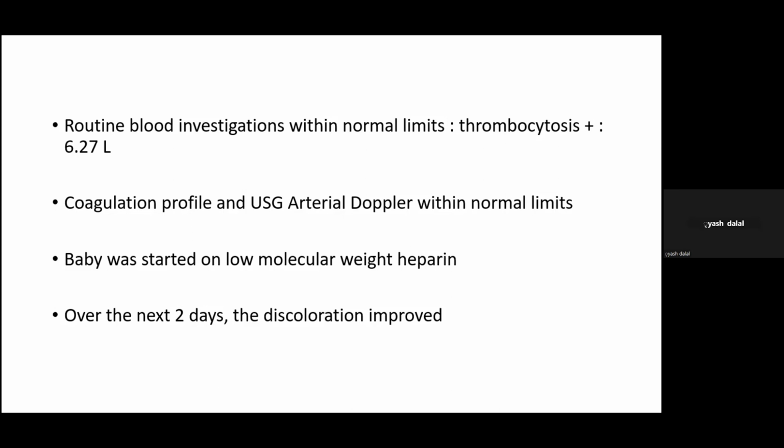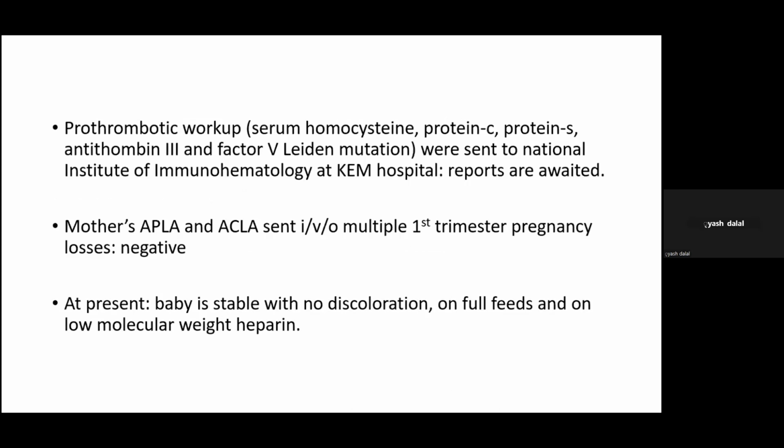Baby was started on low molecular weight heparin. Over the next 2 days, the discoloration improved and the baby had normal perfusion in both the upper limbs. A prothrombotic workup, that is serum homocysteine, protein C, protein S, antithrombin 3, and factor V Leiden mutation, was sent to the National Institute of Immunohematology at KEM Hospital.